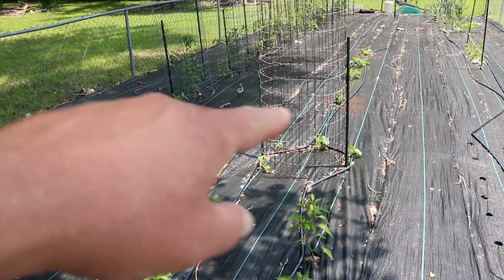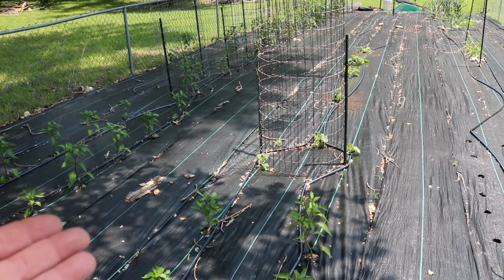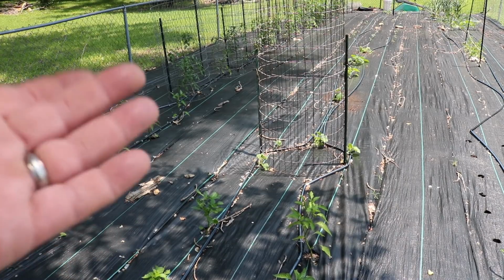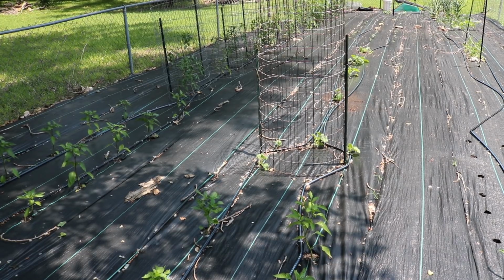We got some cantaloupe right here around this cage. I had a couple of empty spots there where, again, the slugs just destroyed them. There's nothing left of the plants, but there's still plenty of cantaloupe growing there. So I kind of overplanted intentionally with the thoughts that if a few didn't make it, we'd be all right.